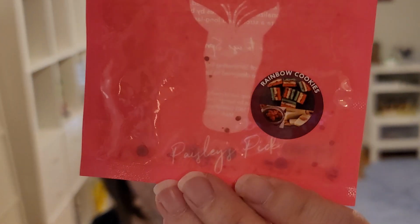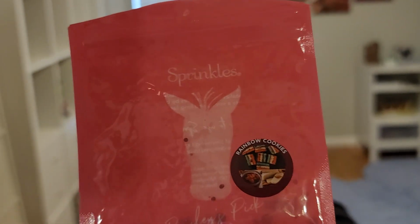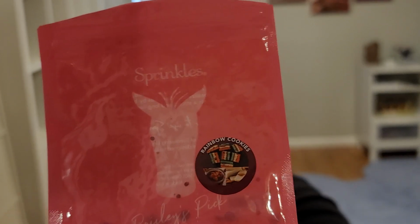Next, what I warmed from Pink Zebra is Rainbow Cookies. This is a sugary vanilla almond cookie cake layered with sweet raspberry jam, topped with a light chocolate drizzle. This is Paisley's pick for July, so it's only available for July. I'm going to do a separate video on what this came in and why I even have this, so keep a lookout for that video.